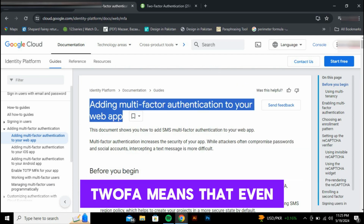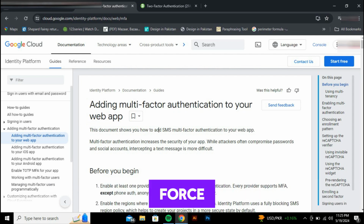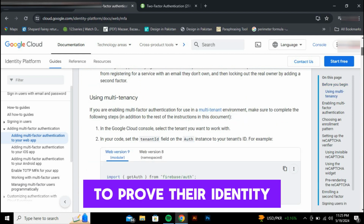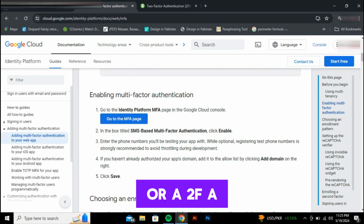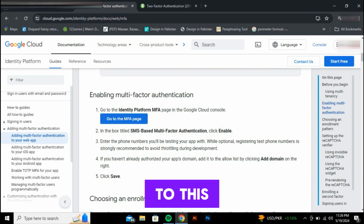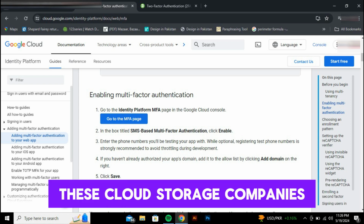In short, 2FA means that even if somebody stole your password or guessed it by brute force, they still have to provide a second form of authentication to prove their identity. This could be a code sent as a text message to your phone, an authenticator app on your phone, or a 2FA key like this one you see right here. It really boils down to this. It doesn't matter how strong the encryption these cloud storage companies provide.